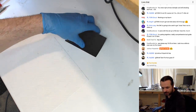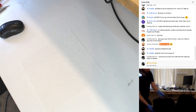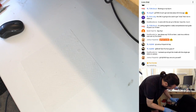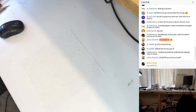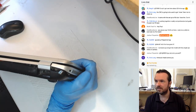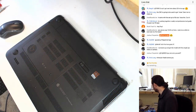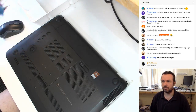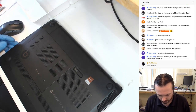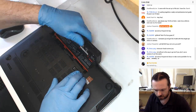Okay, let's get this laptop. May as well leave that there. Yeah, it's an HP. Alright. Alrighty. Yeah, that looks slightly nasty. Just a little. There's my screwdriver. Well, at least this one I can get to the hard drive. Come on, out you come. There we go.